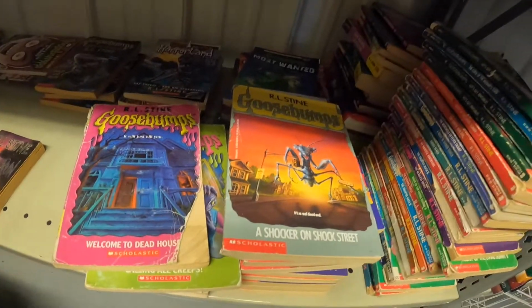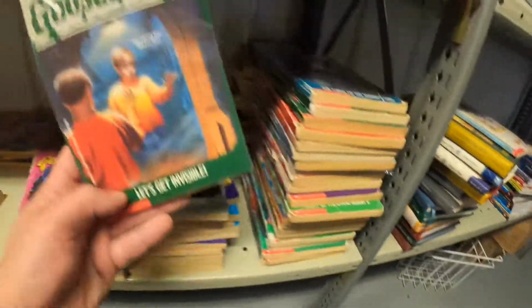Next up, Goosebumps books. They have to be the vintage ones, so they're usually from 1994, I think, is when they kind of go. They look like this. R.L. Stine, especially the vintage ones, very collectible. People love those books. They sell almost instantly. I recently sold 48 of them for $80 plus $12.95 shipping.